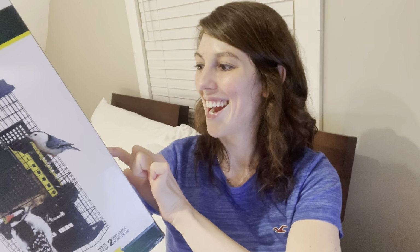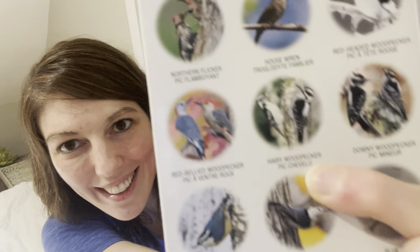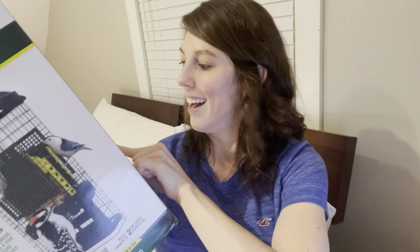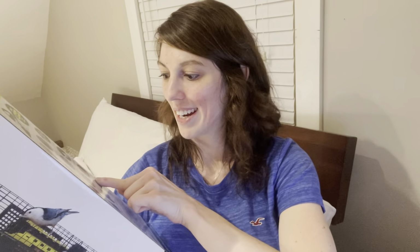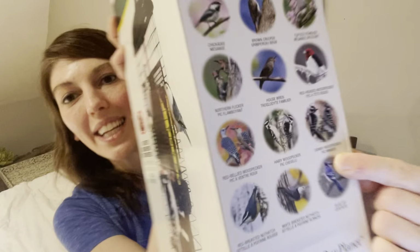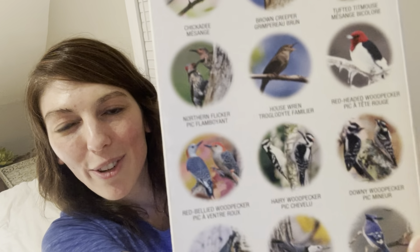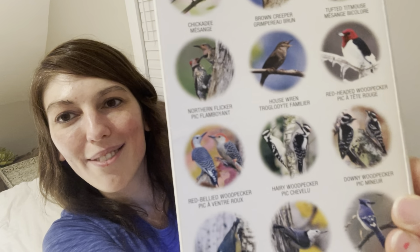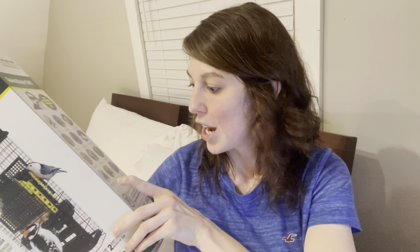Red-bellied woodpecker. What else? There's a hairy woodpecker. Look, there's the hairy woodpecker, that one right there. And let's see what this one is. The downy woodpecker. Okay, so the downy woodpecker is a kind of fluffy one. They kind of look like Dalmatians, these woodpeckers, because they've got some little Dalmatian-y spots. So yeah, there's the downy woodpecker, and then there is a red-breasted nuthatch.